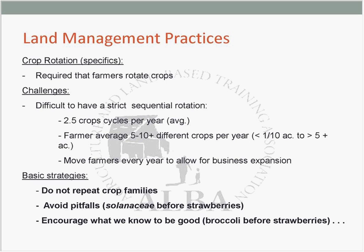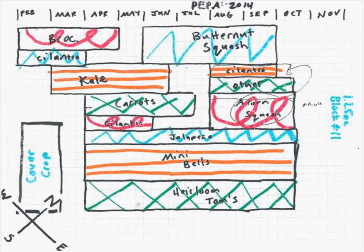We try to promote what we know to be good, like chopping and incorporating broccoli residues before strawberries, which can help with pathogens. We have taught record keeping for rotations, but are still a ways from getting all of our farmers to take this important step. It doesn't have to be high tech. I learned this on a simple piece of graph paper. And this is increasingly asked for by organic certifiers.